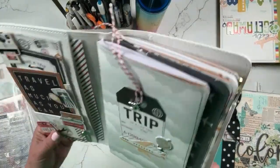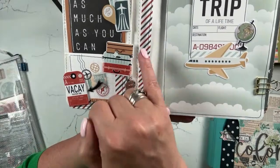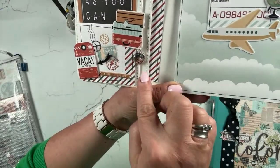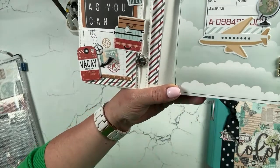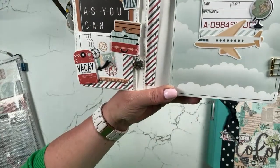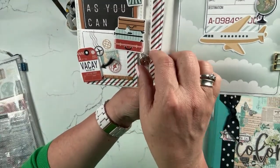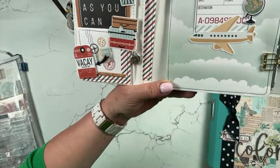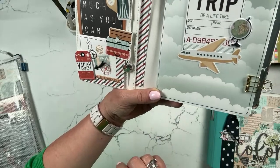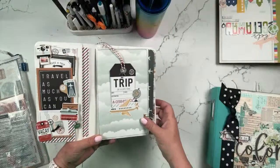She had taken a little charm and poked a little hole in one of the elements, and she had attached the charm to that little element. So that is what I've done in this project kit. This project kit includes that little globe charm and a little jump ring, so you can just poke a little hole and put your charm there. I thought that was such a fun idea, and I'm like, yes, we can do that. So a couple charms in this kit, that is one.